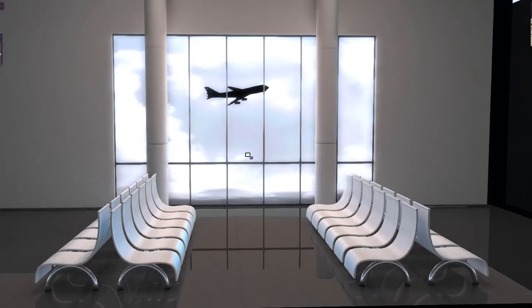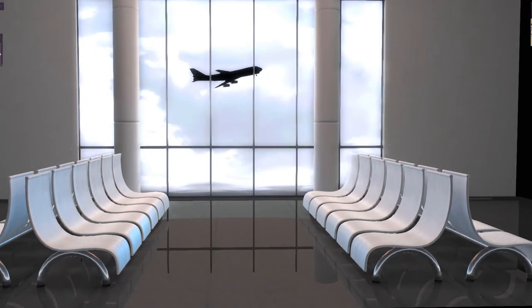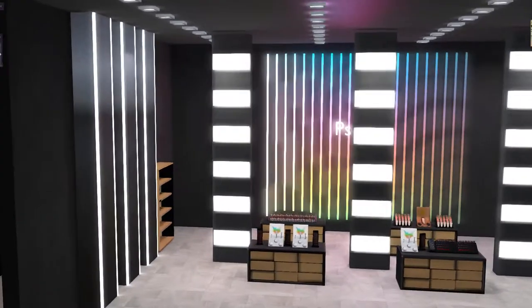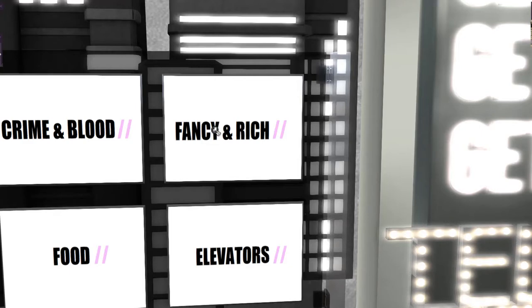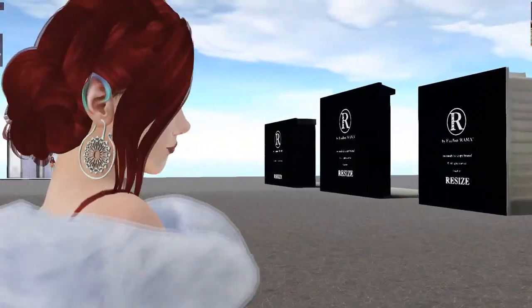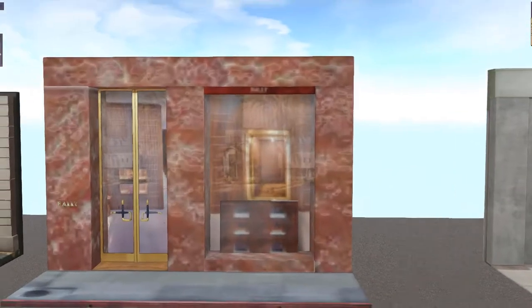Oh cool, this one's an airport. Oh, I love this. There's just so much opportunity to do something really awesome with these. And I think that's a lot of fun. We go to fancy and rich, because I'm kind of dressed fancy right now. Now when I was here before, this one was very busy. Lots of people in this section. Lots of little storefronts here.